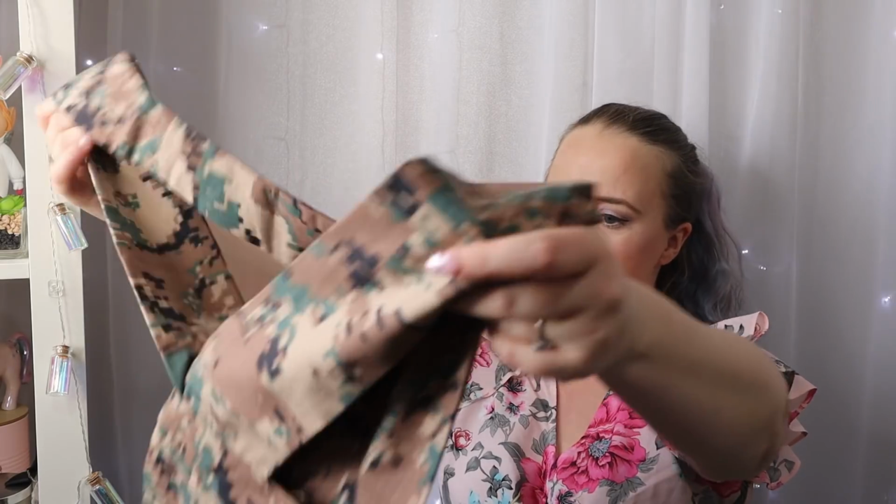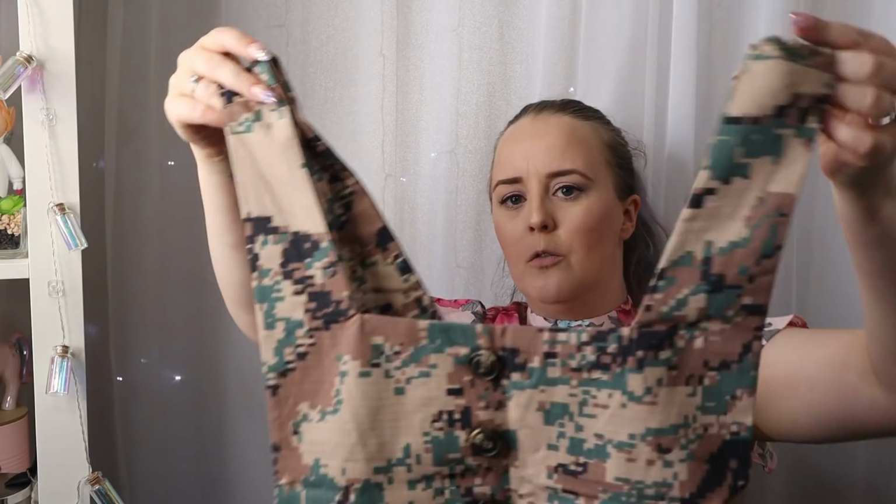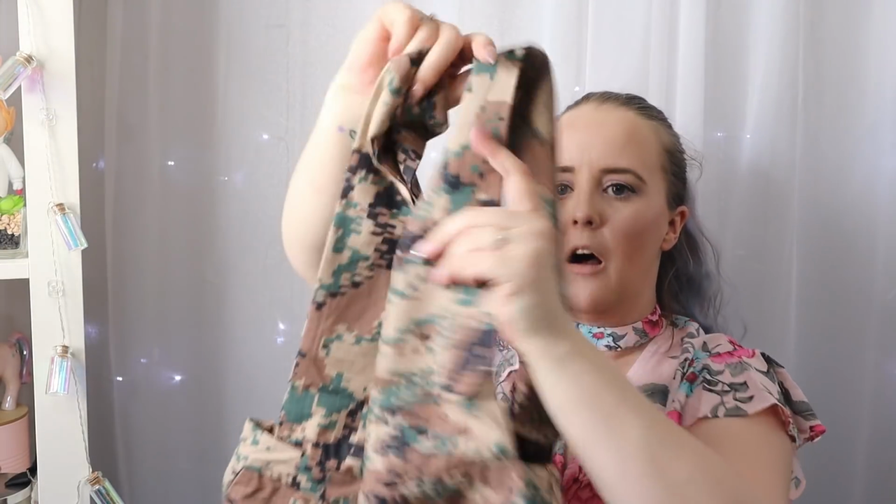I picked these up. I'm not 100% sure they will fit. Again, I think I got these in a 16, and they are just some combat, I want to say dungarees, but it's all one piece, it's all attached. They're dungaree style, but they don't have the buckle part.